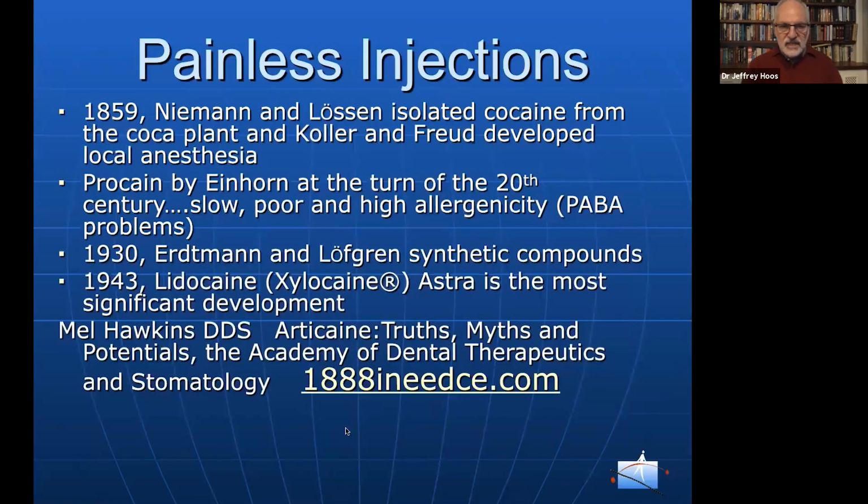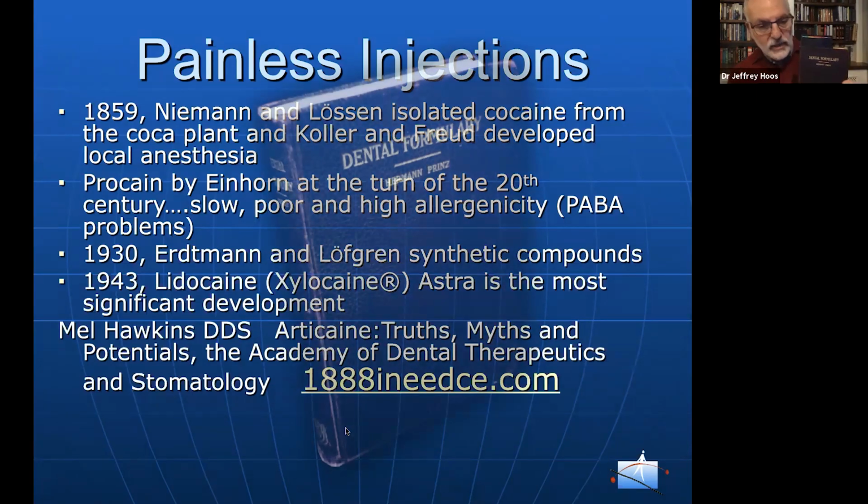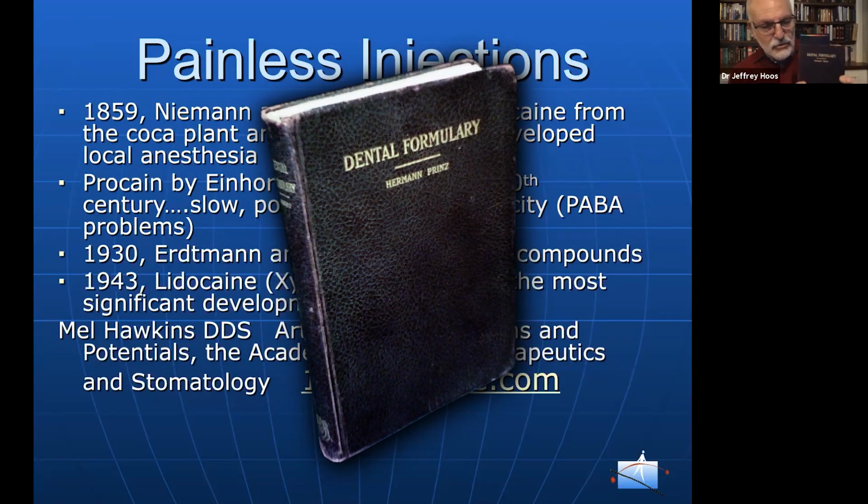So in 1859, cocaine was isolated from the coca plant and local anesthetic was developed. And procaine by Einhorn at the turn of the century was available. And I just happened to have one of my prized possessions. I don't know if you can see this, but this is a book that is the Dental Formulary from 1936.